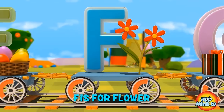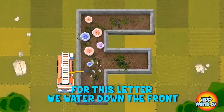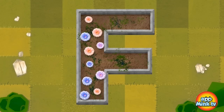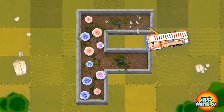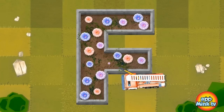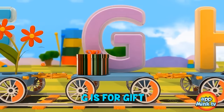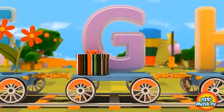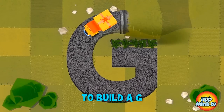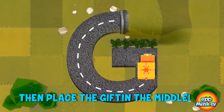F is for flower. For this letter, we water down the front, then across the top, then the middle. G is for gift. To build a G, we drive around in a loop, then place a gift in the middle.